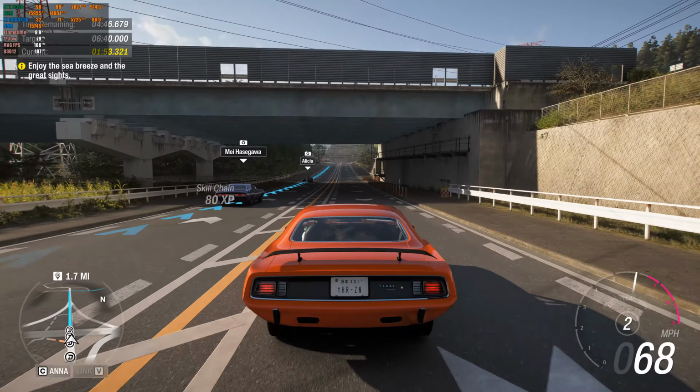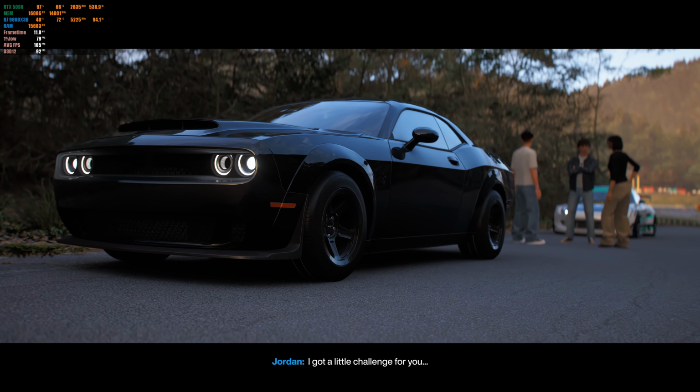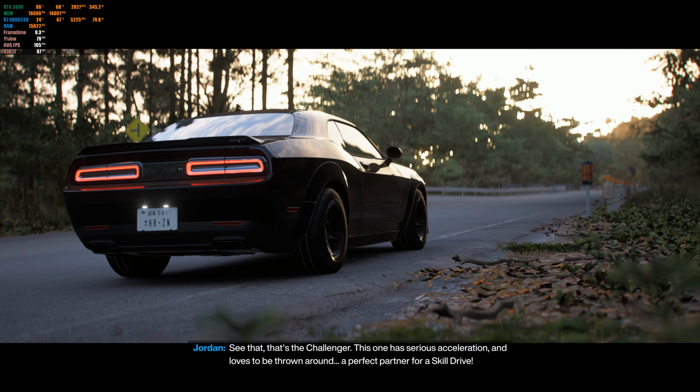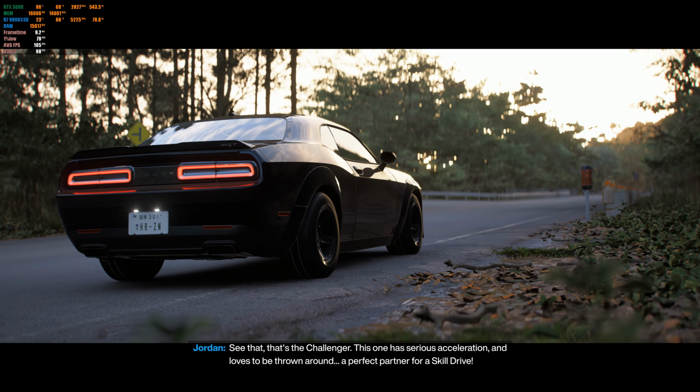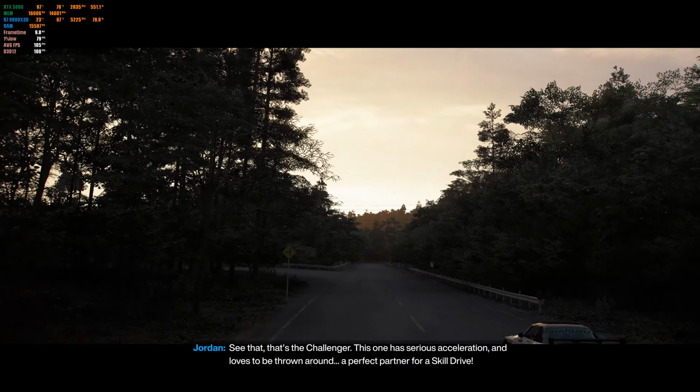Okay, team, we need to park up ahead. Bring your car to a full stop. Ah, there's Jordan. I got a little challenge for you. See that? That's the Challenger. This one has serious acceleration and loves to be thrown around. A perfect partner for a skill drive. Do whatever you can to chain skills together and notch up a mega skill score before you reach the end.